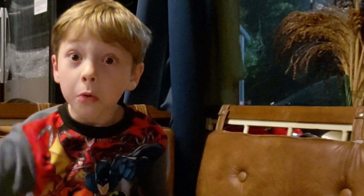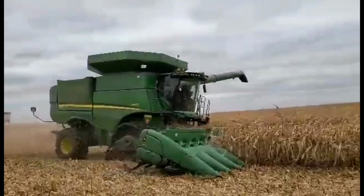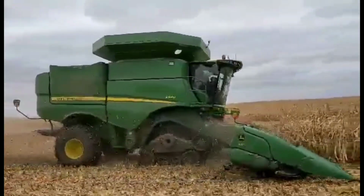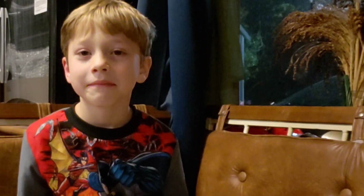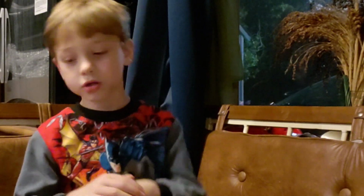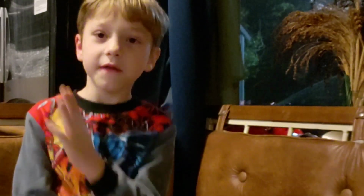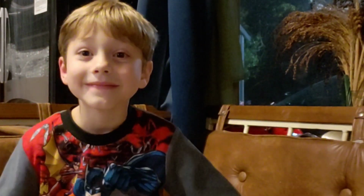But the corn cobs. The corn cobs and the corn shucks. You know how they just crunch up the corn? They have this thing, and then they crunch up, and then they put the stuff on that side, and then they throw it out, and then the corn goes up, and then it goes into the corn bucket.